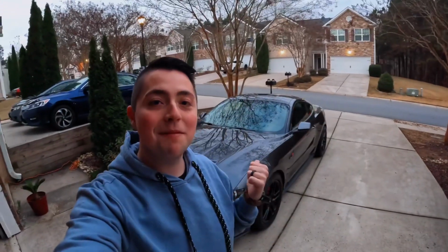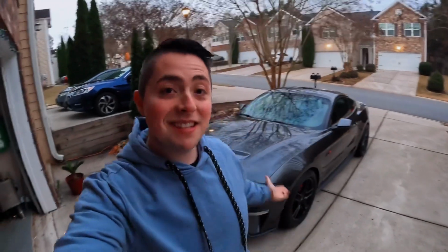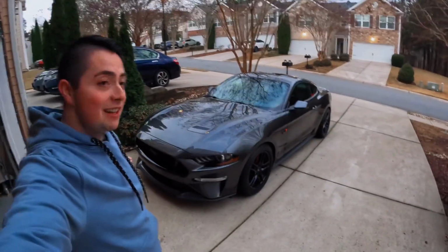Today we're doing something a little bit different. We're decorating the Mustang for the holiday and taking it to Caffeine and Octane. It's a little bit early this morning, so hopefully that means we get a good spot at the show. I'm excited. This is what it looks like, obviously, now. I cleaned it up last night.